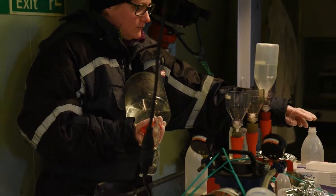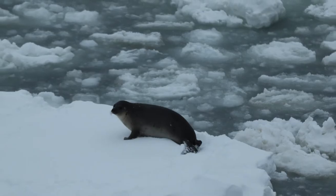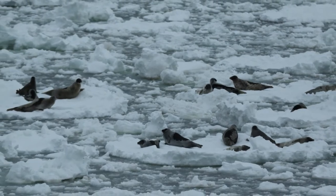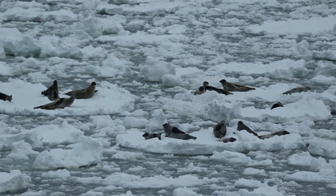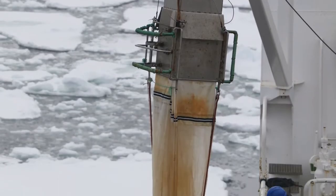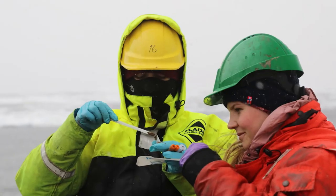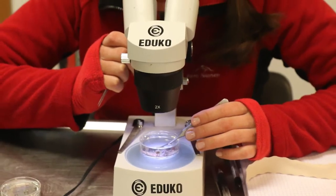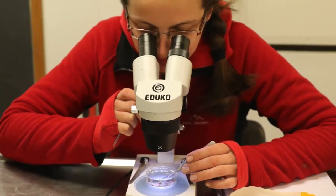The final component is a focus on marine mammals, because marine mammals are at the top of the food web in the Arctic. They're very much associated with sea ice, so we have a very strong focus on marine mammals in the program. Marine ecology is an important part of ArcX, because we want to work sustainably, and we need to understand the ecosystem. In case something happens, then we need to understand which consequences it can have for the ecosystem.